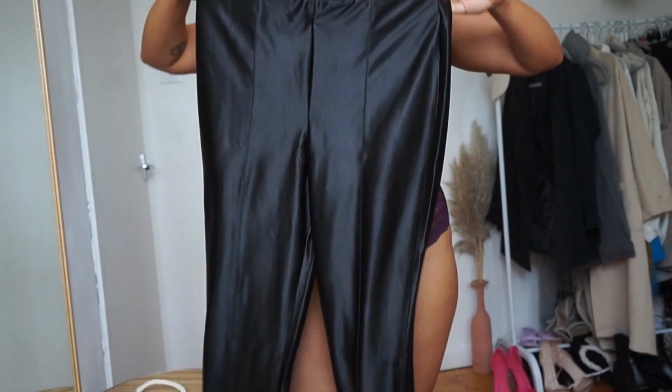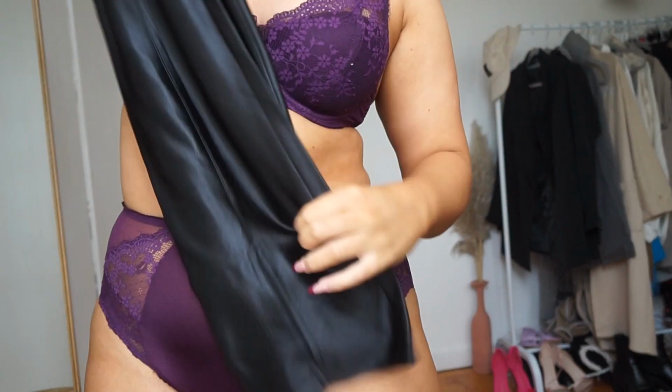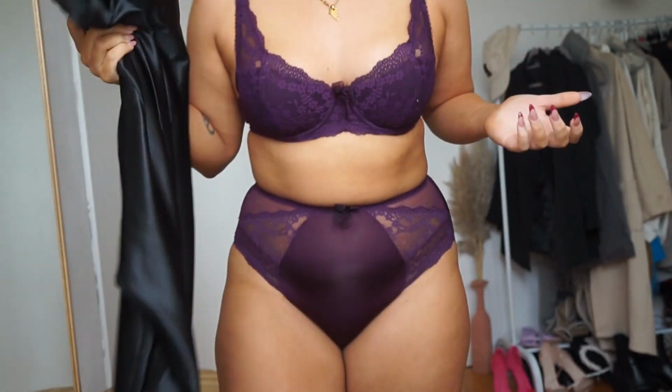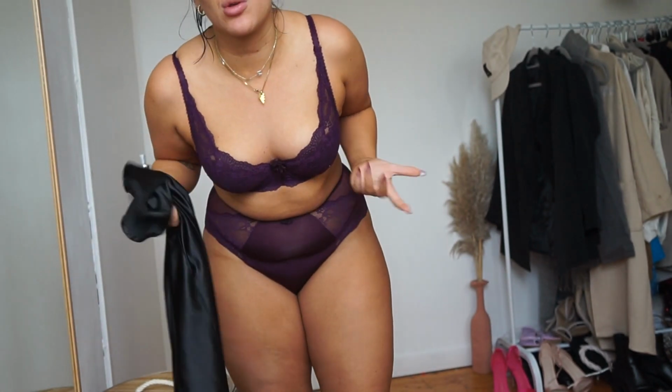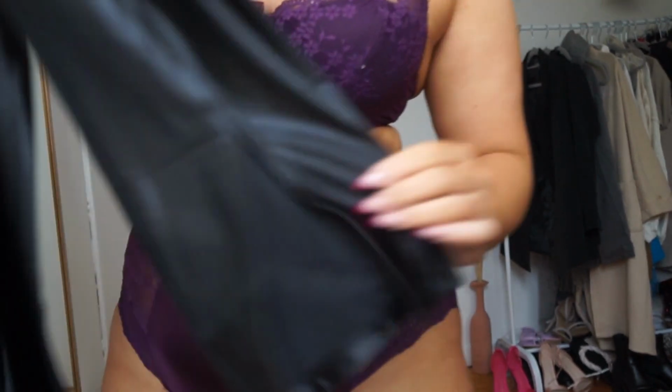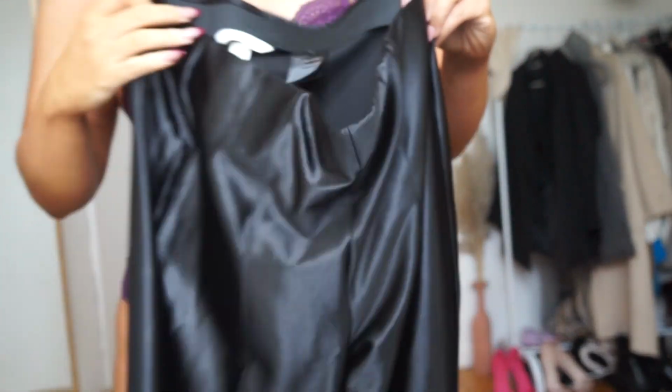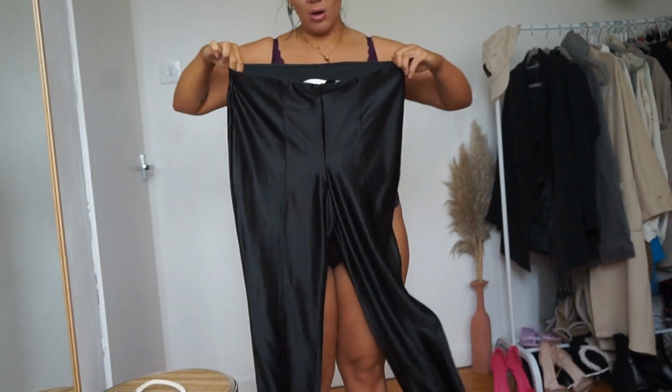H&M look. First of all, I've got these leggings. These leggings are like them split. Sorry, I'm in my underwear because I thought, what is the point in getting changed when I'm just going to put more clothes on? So I got these leggings first of all, which are a bit like disco pants fabric. These are in a large.